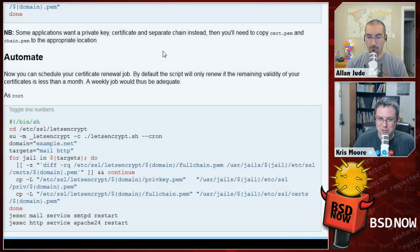So if you guys are doing anything with Let's Encrypt, definitely give this a look. And I don't know if this is all super FreeBSD specific. I don't know why this wouldn't work on other BSDs as well. No, I don't think so, other than the fetch command for a couple things, which you would just use FTP for on OpenBSD or NetBSD.